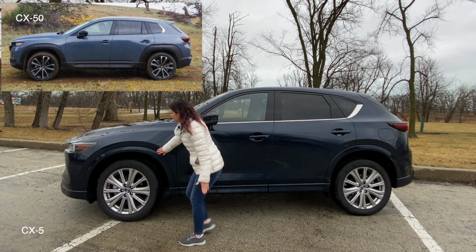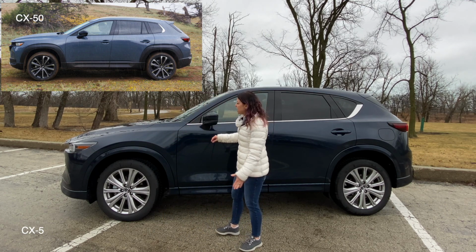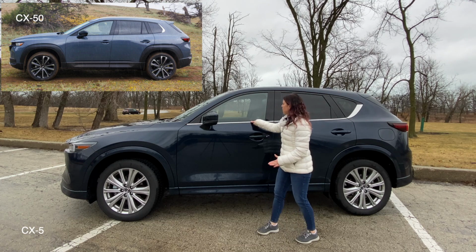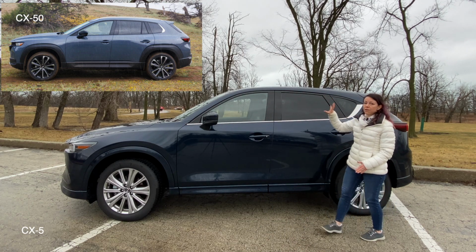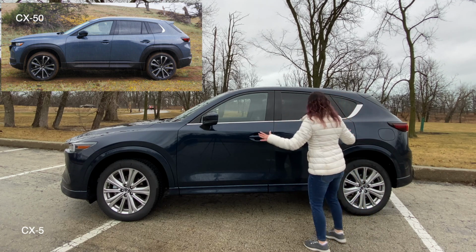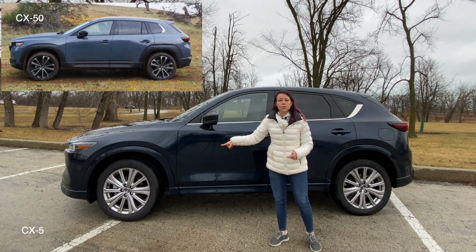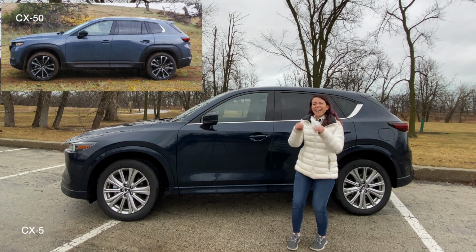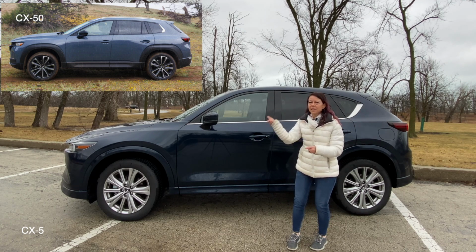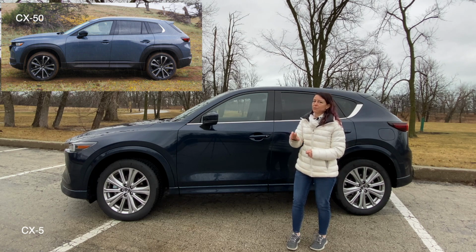So you will notice this is paint colored. There is no plastic body cladding here. And you're also going to see some brighter chrome here in the surrounding of the windows. So from the side profile, that's a very big difference. The wheels are also going to be brighter and have a little bit more of an elegant look to them. So let's take a quick look at the front, and I think you're going to see another very big difference.